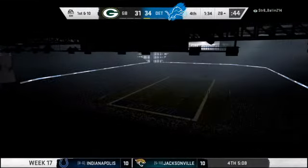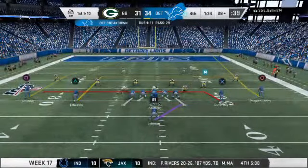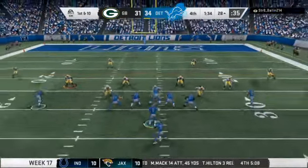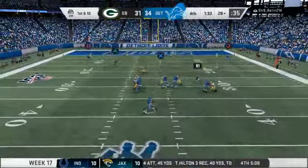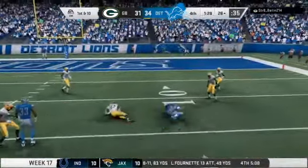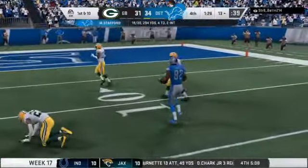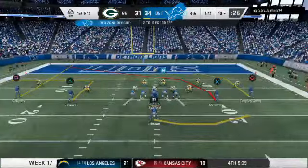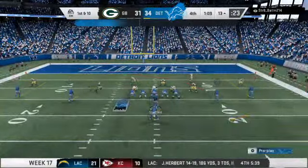Now the Packers going to burn their 3rd and final timeout as they'll get it with just over 90 seconds to go in the ball game. And not totally home free yet, but it's looking good as they come up 1st and 10. Now a nice throw here right side. He hauls it in. And they'll work it inside the 15-yard line before it's all said and done. 15 yards for the Lions there on a first down.